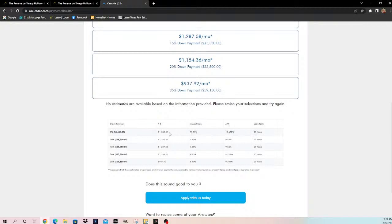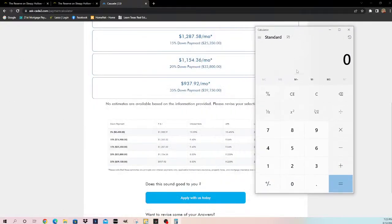Based on this payment here, sorry, I'm trying to move the calculator over. There we go. We do 1508 plus 775, which is about 2,200, and then your taxes and your escrow account. Let's say that is 230, plus 775, plus 238. This is what your payment would be per month.